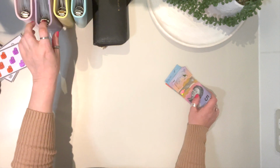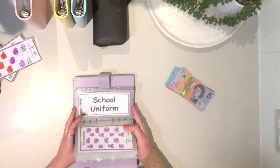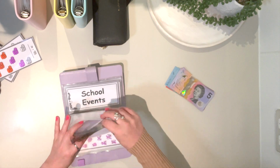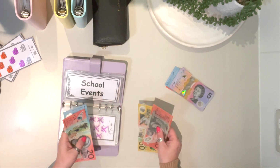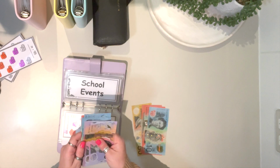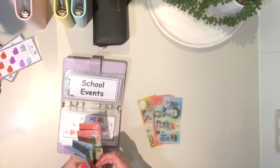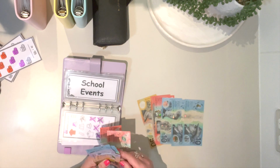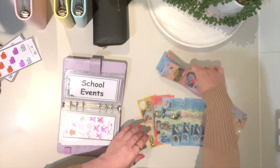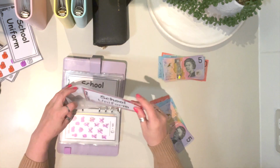So what I'm going to do with that is we're going to go back to the, which colour folder is it? Purple folder? We're going to go back to the purple folder. Now, if we go back to school uniform, as you can see, I need $160 for this to be fully funded. 50, 60, 70, 80, 90, 100. So I'm going to add $60 to this. 10, 20, 30, 40, 45, 50, 55, 60. That's $160 into there. So I'm going to take out the card and put fully funded.